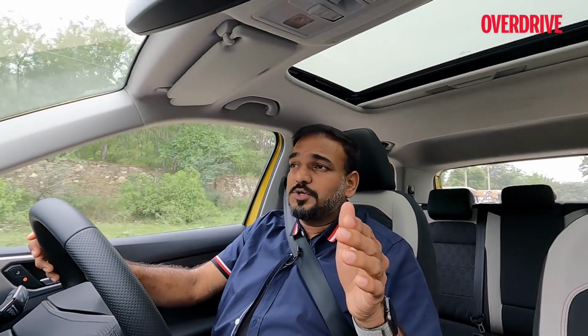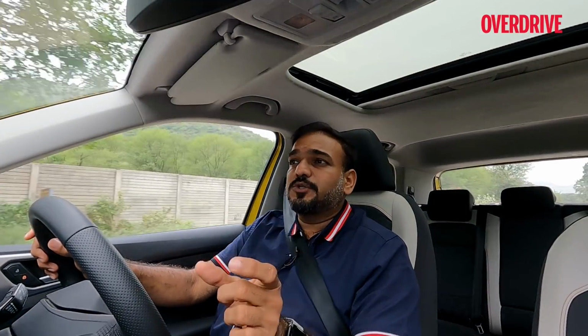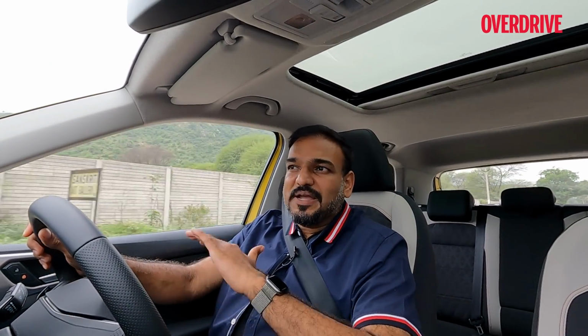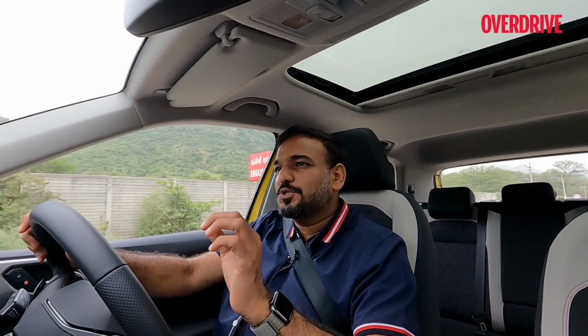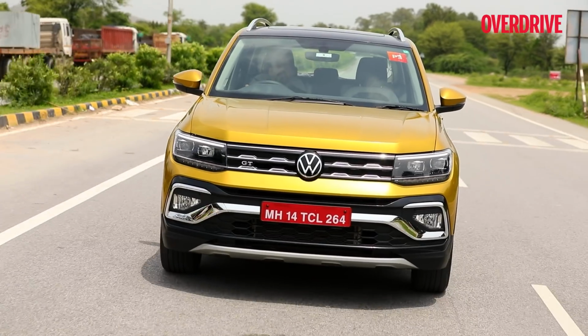So they would want to keep a gap enough between these two cars. At the same time, they'll also have to leave enough room between the range-topping GT variant with the Taigun and the range-topping variant on the Kushaq, because they have to leave enough space for the Monte Carlo variant of the Kushaq to come out with all these additional features that the Taigun is bringing to the table. So you see, the pricing game is going to be very tricky. I think Skoda went a little bit too optimistic with the pricing, and that is where Volkswagen will be forced to rethink a few things here and there.